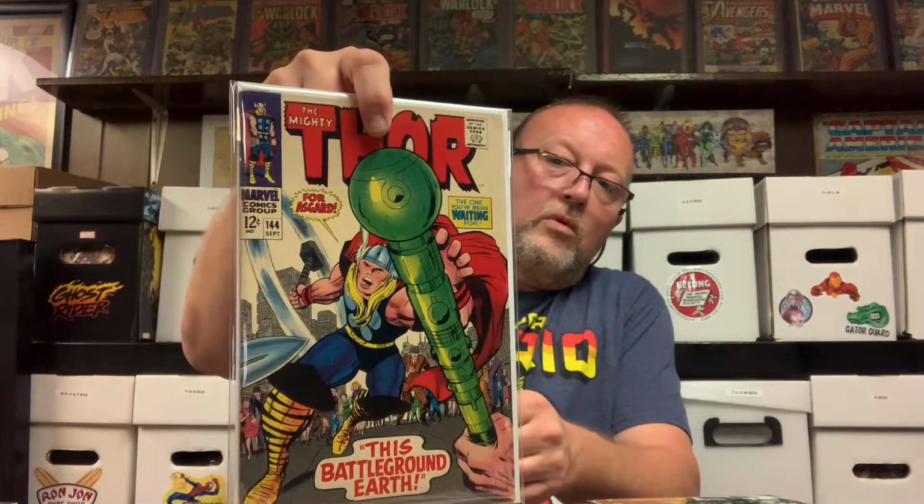It's Thor 144. I don't know if I've shown that already. I might have. I have picked up some of the stuff as of late. It's hard to keep them separated. I think I've showed that before. That did come from the LCS. I had these variants on the top of it.